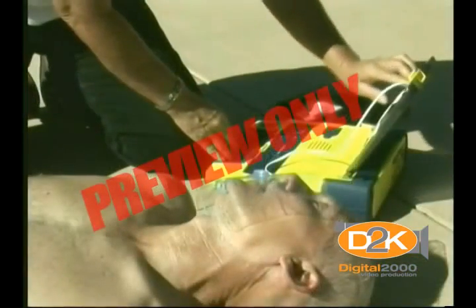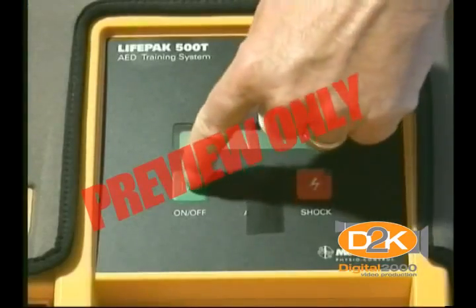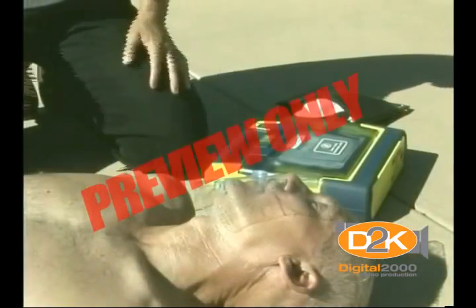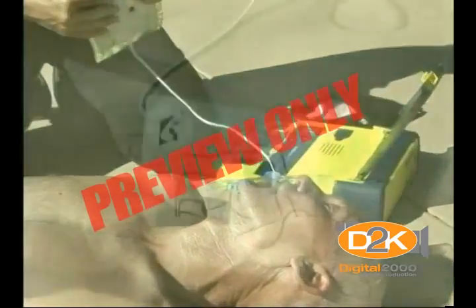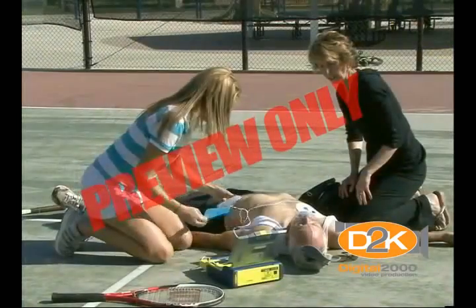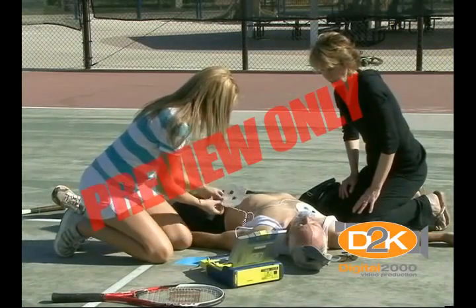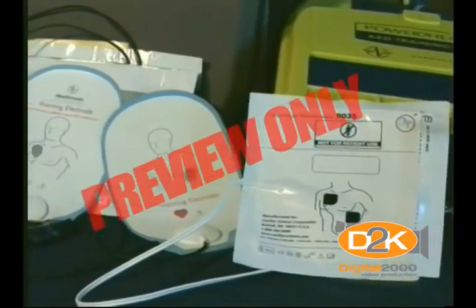When operating the AED, place it close to the patient's head and chest, and then turn it on. Some models will turn on automatically when you open the lid. Remove all clothing from the patient's chest, including the bra. Peel the backing from the pads and place them on the patient's bare chest. Refer to the pictures on pads for correct placement.